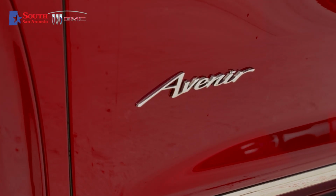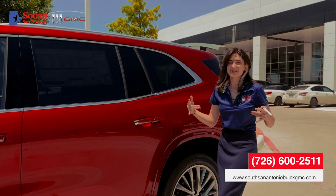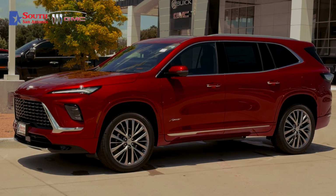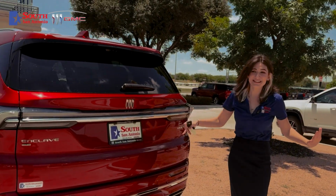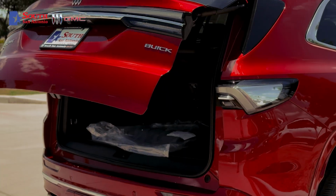The Enclave is definitely a big SUV meant for comfort and space in all three rows. It's 204 inches from the front of the hood all the way to the trunk, so definitely enough space in both cargo and 3 rows up front. So let's take a look at the trunk.